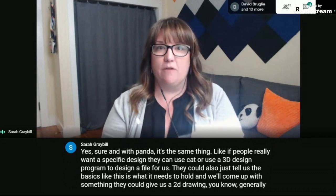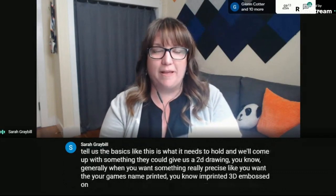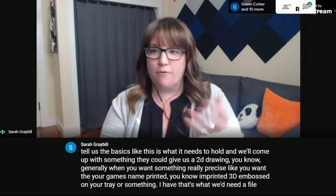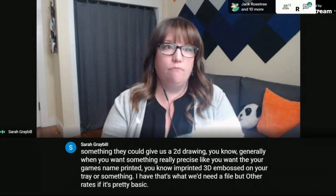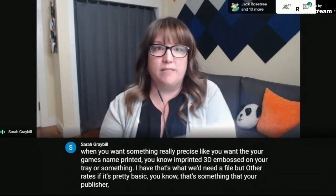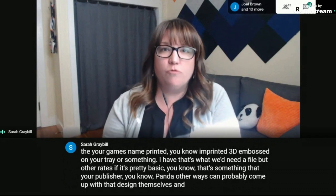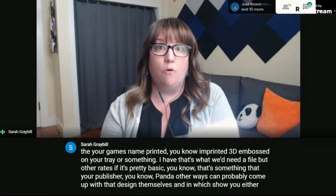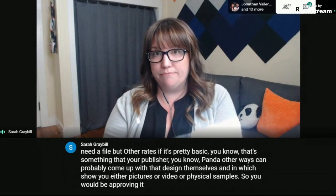Generally, when you want something really precise, like your game's name imprinted or 3D embossed on your tray or something like that, that's when we'd need a file. But otherwise, if it's pretty basic, that's something that your publisher, Panda or otherwise, can probably come up with that design themselves and would show you either pictures or video or physical samples, so you wouldn't be approving it blind necessarily.